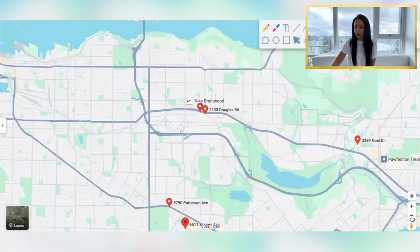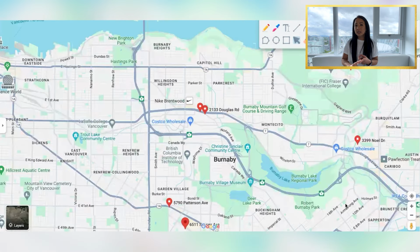All right, we are heading to Brentwood now. So again, another area very similar to Metrotown, really well connected with the SkyTrain, lots of amenities.